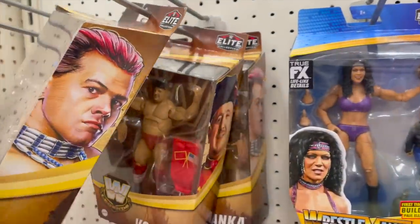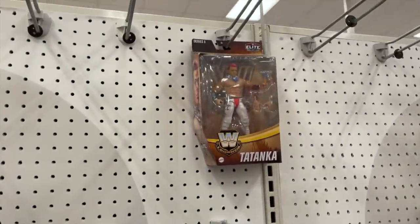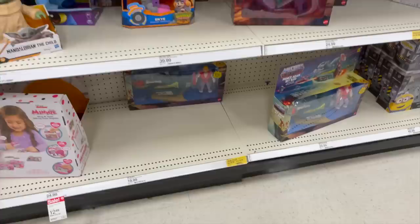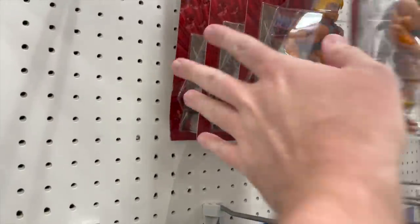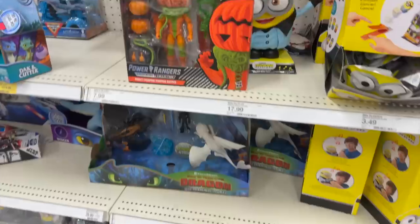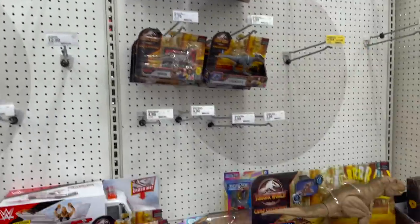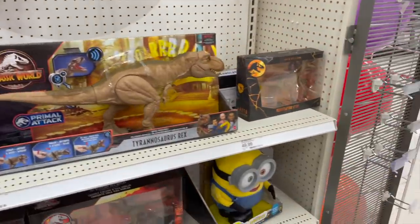Wrestling section. So we got some cleats over here. Nikolai. China. Bunch of basics. Couple sky sleds down there. Got Thor. Battle Cat. And all these are same ones we always see. Somebody did say the other day that every shipment gets a He-Man and a Skeletor. So that's probably some of the reason. Oh, we got Jurassic World. Not much going on here. Let's head to our next stop, it's gonna be a toy shop, so it should be pretty cool.